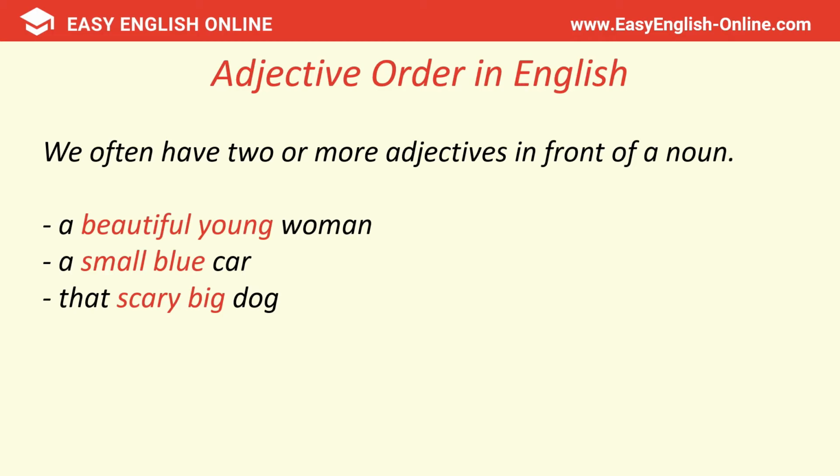So now let's look at the adjective order in English. In English, we often have 2 or more adjectives in front of a noun. For instance, you can say a beautiful young woman, or a small blue car, that scary big dog.